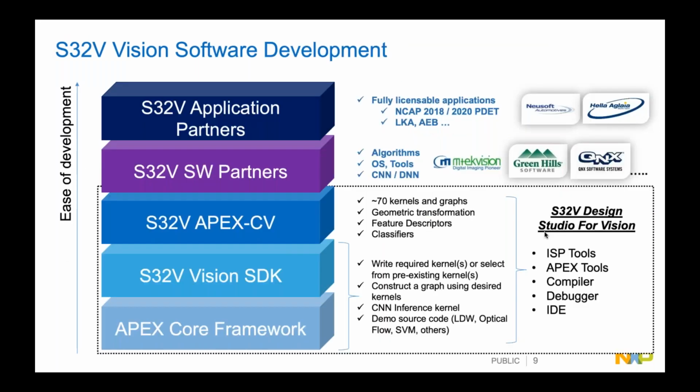On the vision software development side, we have application partners. We've partnered with Newsoft and Hella Gaia, which support in-cab and pedestrian detection for 2020, lane keep assist, and other aspects. We advise customers who are thinking about using our processor to work with proven partners that have already developed some of the aspects and safety mechanisms they will need, to get to production in a shorter time to market.